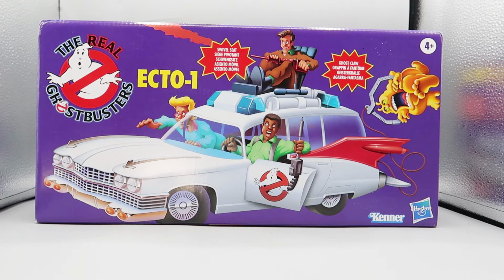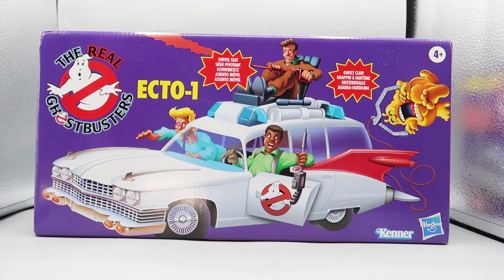I got it when I was an adult and I had my own money and eBay was a thing. But the Ecto-1 that I got from eBay was kind of old and broken and the stickers weren't on right, but I still loved it and played with it and put it in my collection. But now, thanks to Walmart and Hasbro, I have a very good replica of the 1986 Ecto-1, and this thing is beautiful. But I've been talking about it long enough.